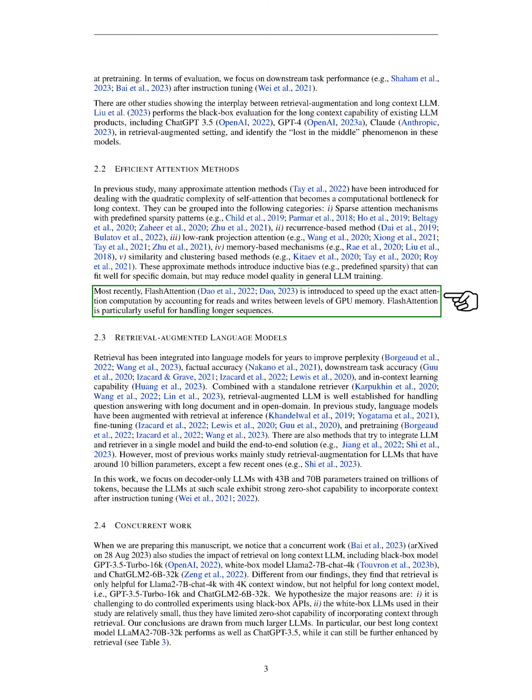Retrieval has been used in language models for many years to enhance various aspects such as perplexity, factual accuracy, downstream task accuracy, and in-context learning capability. When combined with a standalone retriever, retrieval-augmented LLMs have proven effective for answering questions within long documents and in open domains.